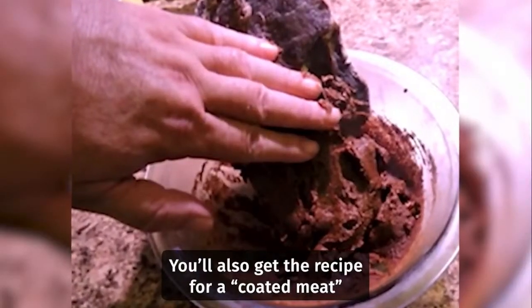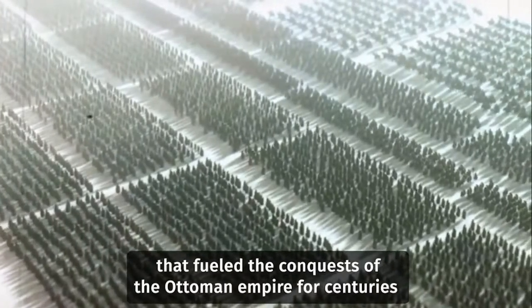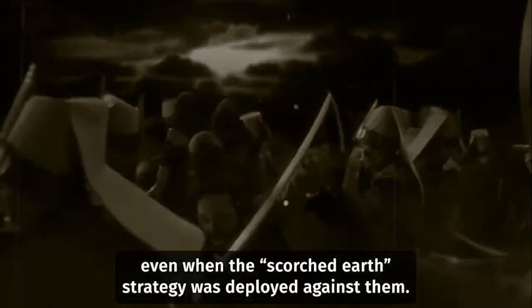You will also get the recipe for a coated meat that fueled the conquest of the Ottoman Empire for centuries and prevented them from starving even when the scorched earth strategy was deployed against them. You can't afford not to have this one in the pantry before the next crisis.